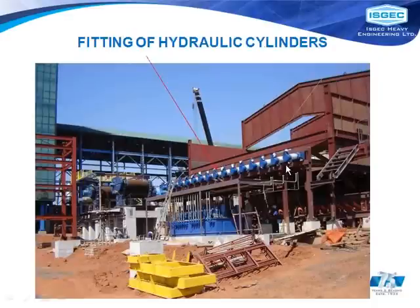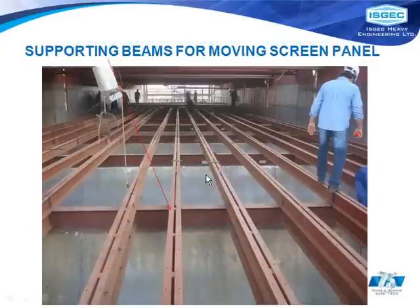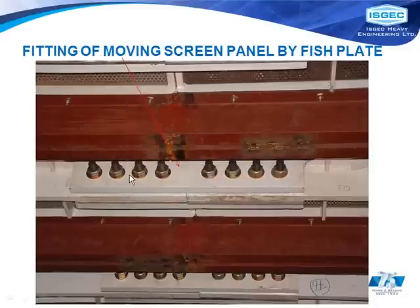Now the power pack is in place, and these are the cylinders in their place. On this side you can see the mill. Now the whole structure is ready. You can see this stainless steel cladding of about 1.5 meter, which is going to be in contact with the juice. These are all the tables which we form, and the screen is going to run on these channels when it is finally placed.